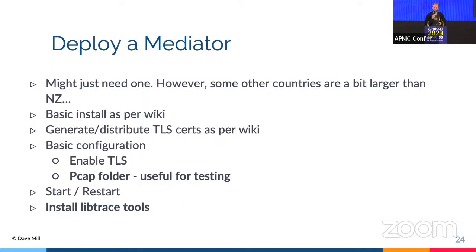So again, install it as per the wiki. The key thing here I find is to set up a folder as your PCAP folder, pay attention to the permissions and change routing, and how that might work with an FTP server and everything like that if you need that. And the other thing is to actually install libtrace tools, which Shane was also very involved in writing. And I'll show you why in our testing section later on.